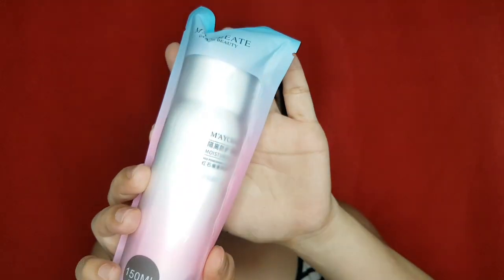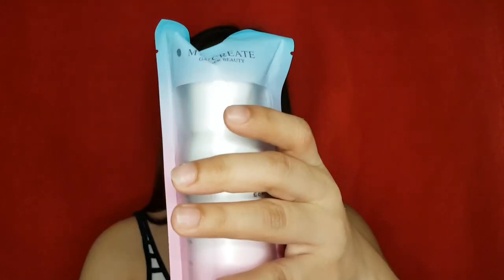So ayan, patapos ng 2019 at ilang kembot na lang ay summer na naman. So naghanap ako ng magandang sunscreen for face and body and I discovered this product. Ayan. So buksan natin guys.